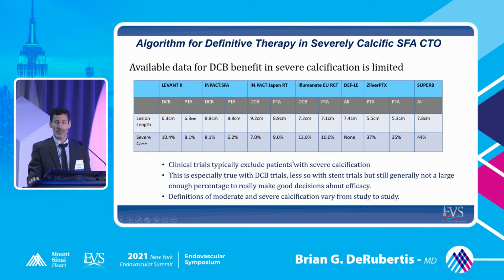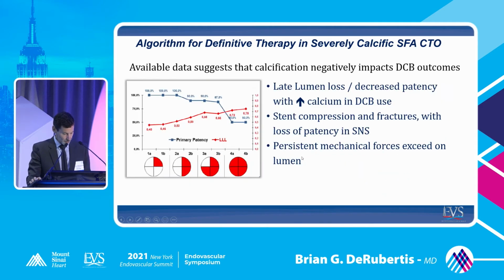So what about DCBs? DCBs certainly deal with the biologic restenosis. We've incorporated these very heavily into our practices. The one problem with these, of course, is that they don't deal with any mechanical forces that are left behind in the vessel. One of the other problems is that they have not been studied very well in calcium. So if you look at all of the IDE trials that have gained approval for these devices, generally less than 10 or 15% of these patients had any significant degree of calcification. So they really have not been studied very well in calcium.